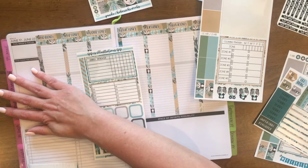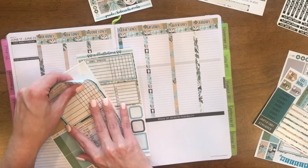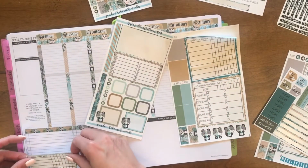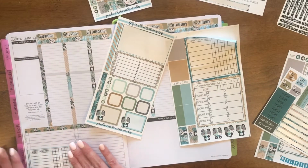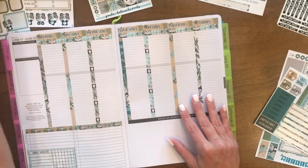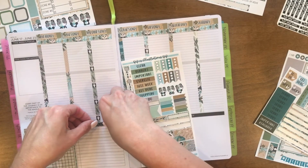Sometimes I change my mind and I decide, hey, I want to do something else. So if I don't use this one, I'm totally fine with it. I'm just going to stick it back on here, give it to my little girl. She can use it. And I'm going to use this smaller little habit tracker down here. I think I'm going to like this one a little bit better. So I'll use that one. And then I'll put this little sticker right here that says work.